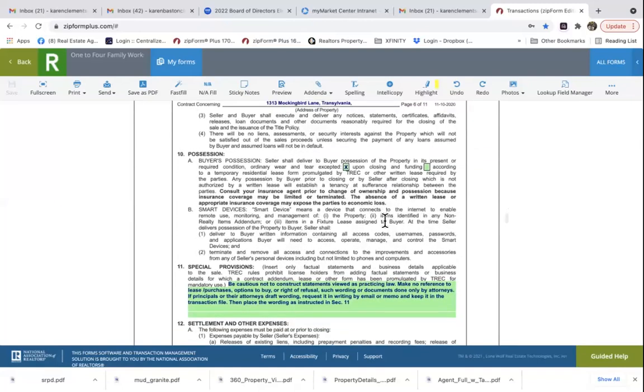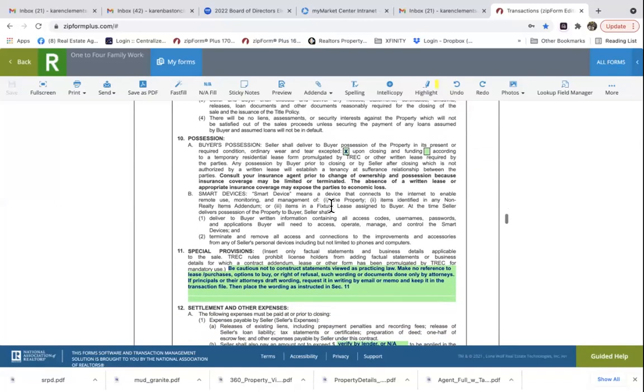Possession. You want to spend time on this paragraph and explain to them that when they sign and fund, they take possession of the property. So as the buyer's agent, you have to make sure that a week before you're getting them the utility information so they can have the utilities turned on in their name on this day. It's your job and the buyer's job to get the utilities turned on in their name for the closing day, not the seller's job, your job.